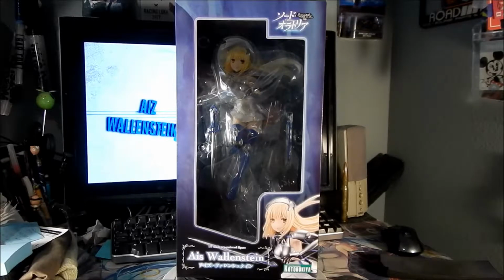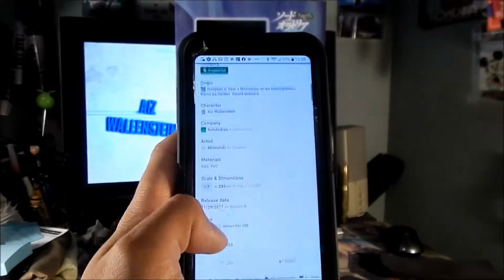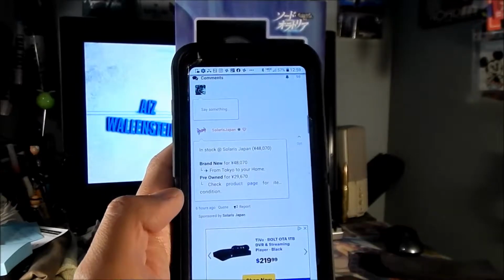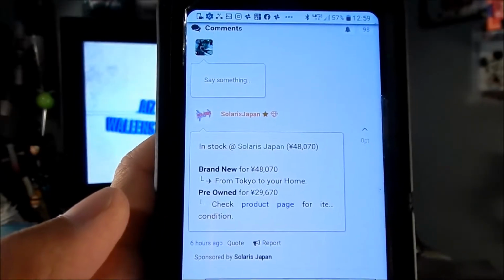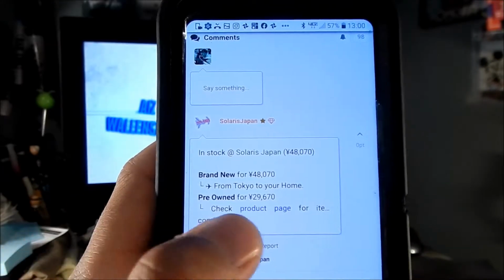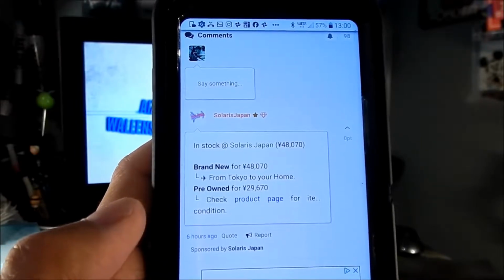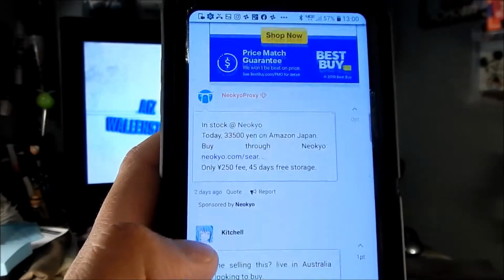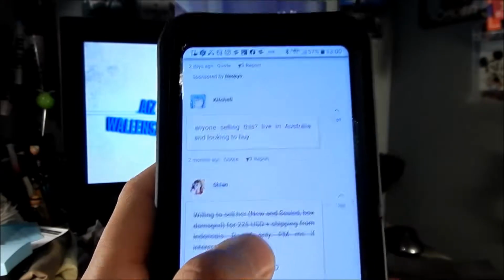If I go to Solaris right now, I'm not joking, dude. This is myfigurecollection.net, and if you look at some of the prices she's listed at right now, 48,000 yen. That's like $450 or something. There's a pre-owned one for like $280 or something. And then you see somebody sold her for like 225 US dollars.